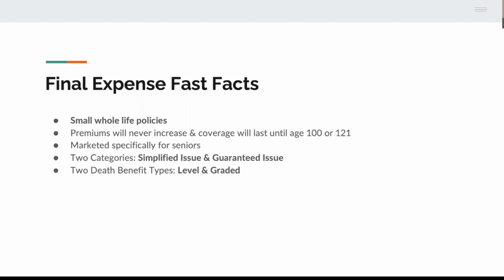On the other hand, we have simplified issue. So this is going to have some health underwriting, not a ton of it, but it's going to have some health underwriting. So your client has to be able to qualify for it based off of their health. And again, like I mentioned earlier, this is aimed at the senior market. So the underwriting isn't super invasive or super strict. You'd be quite surprised by the things that can qualify for simplified issue. But just keep in mind, it's going to be for your clients who are in, I would say, average or better health. Okay. So again, simplified issue, average or better health, guaranteed issue, clients in really failing health that wouldn't be able to qualify for a simplified issue. Simplified issues are going to be less expensive than guaranteed issues all day, every day. So keep that in mind.